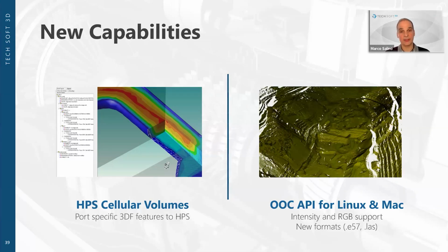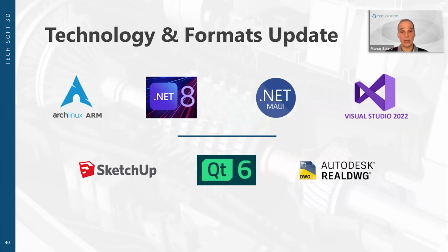Talking about porting, similarly, we're going to port the out-of-core API to Linux and Mac, while we're also planning to improve our point clouds by adding support for intensity and RGB, and possibly also a couple of new formats like .e57 and .las. We're also going to work on a few updates of the supported formats and platforms.